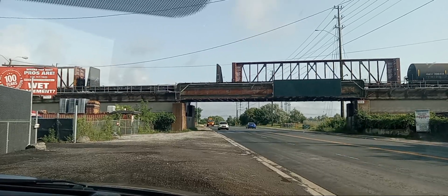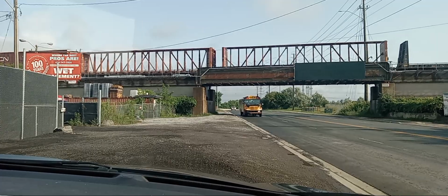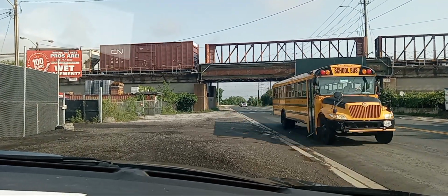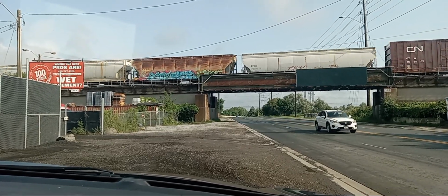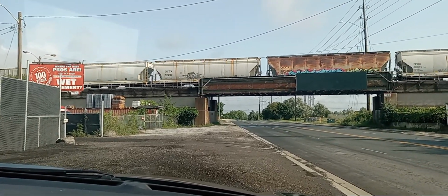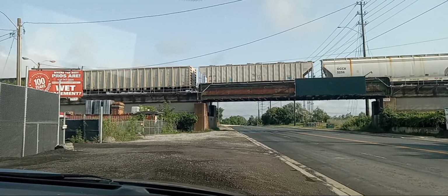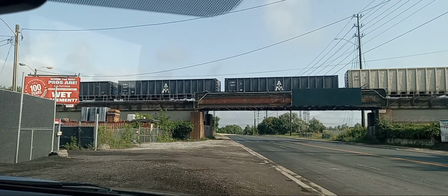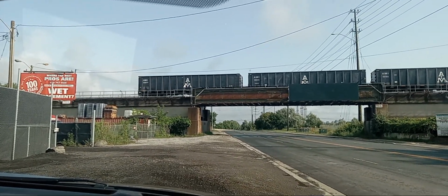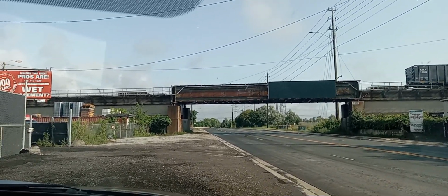So this is 382 we're catching. See, it's got those hoppers that I know. Yep, this is definitely the CNM382. This train runs whenever. Usually it's a night runner here, but it's actually a morning train sometimes. Alright, here comes the next scene.